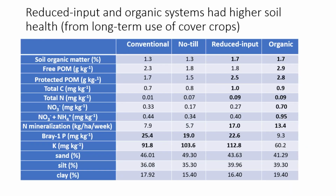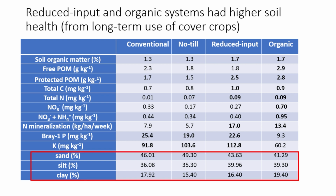So these numbers you obviously can't see from where you're sitting. I'll just tell you the point that I want to make, which is I want you to believe that, in fact, these systems did have different starting levels of soil fertility when we went into this experiment. So it says conventional, no-till, reduced input, and organic. And first I'll just point out at the bottom here, that's texture, sand, silt, and clay. No difference. It makes sense. It's one small site. It has the same soil type.